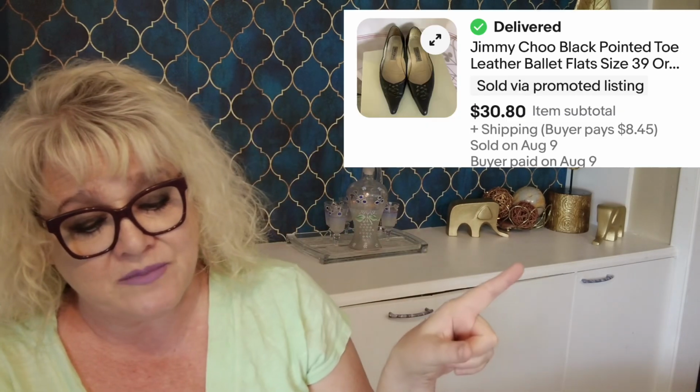Next up is this pair of Jimmy Choo black pointed toe leather ballet flats. They had a cute little detail on the toe. These came in a DIY designer box from ThredUp, and they sold for $30.80. So I did okay on those. They were fairly worn, but they were really, really cute. They did fit me, but you can't keep them all, right? So, all right, just a few left now.